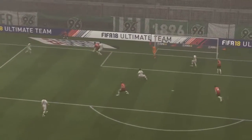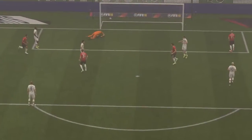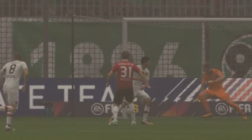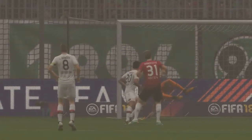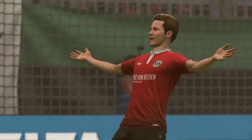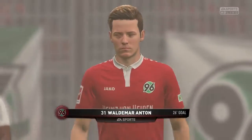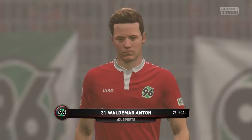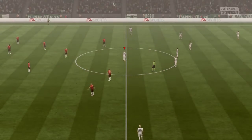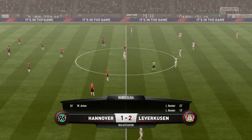That earlier incident, the big deflection. Well, that's the life of a defender. You try and put your body in the way, but sometimes it ricochets off. We go again, 2-1.